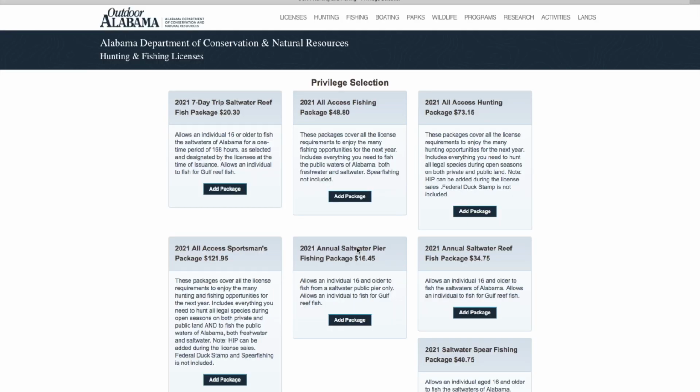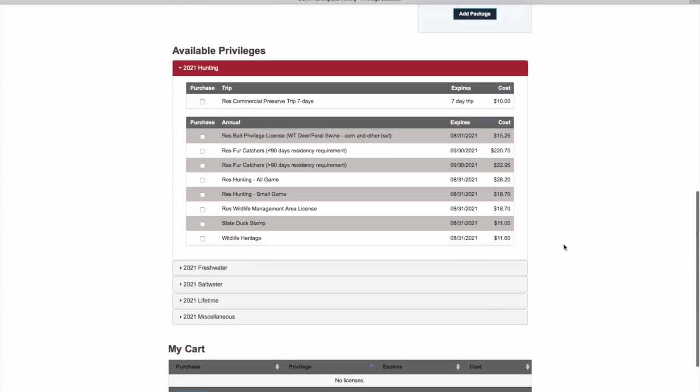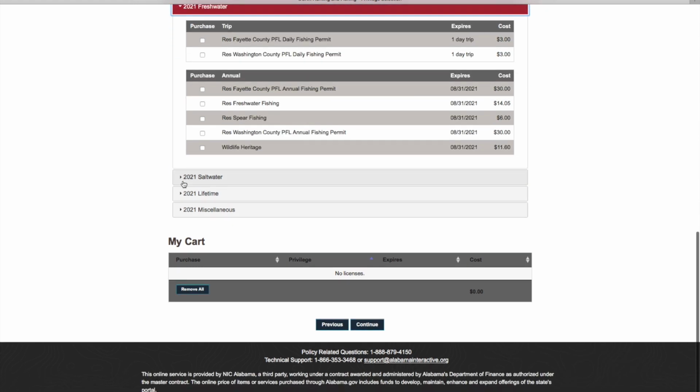And then this is the next page that you are going to see. And this is going to have all of your different package options for licenses that you can purchase. But for our purpose today, just for me, the fishing for the tournament, I'm actually going to scroll down here and go down to the 2021 freshwater license and click on that.